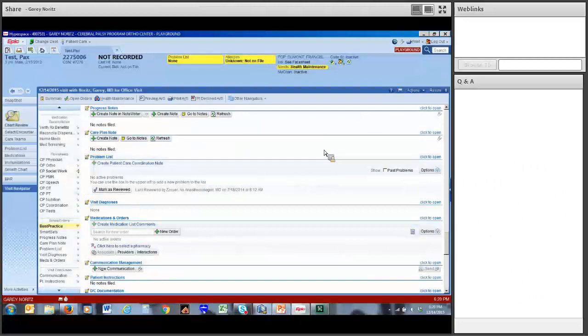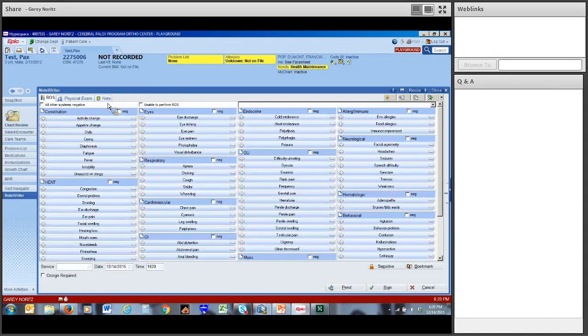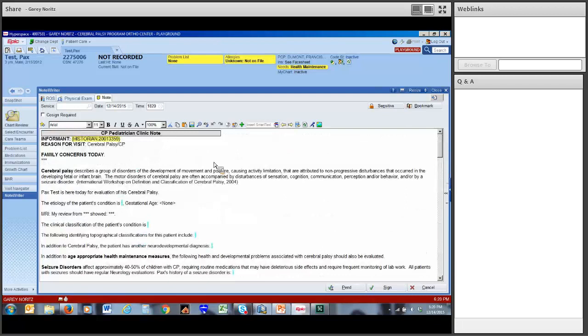And so if I walk into a room, I'll have opened up the chart and start writing a note using the note writer. Now, in addition to being a big fan of standardized data entry, I'm also a big fan of really understanding the family's story and really getting a flavor of what's going on with the patient. And the place that I do that is primarily in this free text piece right at the top, where I talk about what the family's questions are for the day, or what are the things I want to talk about with the family specific to this patient.